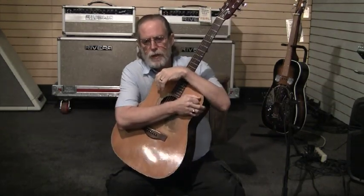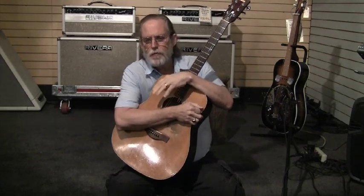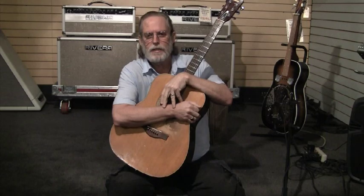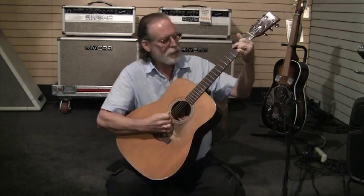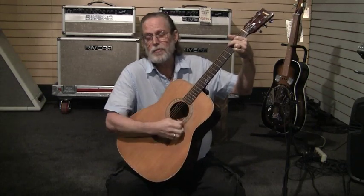At the time, I was fairly inexperienced, but I had played some Martins, I'd played some Gibsons, a few this and that, so I had some idea of what guitars were. All my heroes were playing D18s and D28s at the time, but I couldn't afford anything like that. This guitar at the time retailed for $120. And I'd never played anything like it, and I haven't since, which is not strictly true.